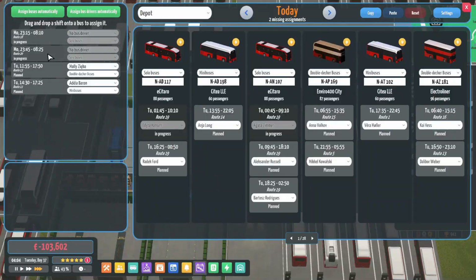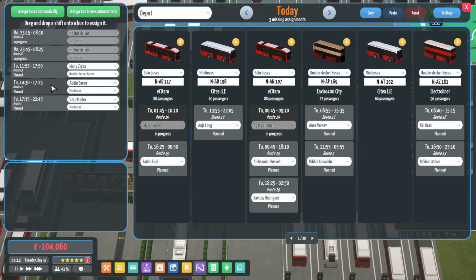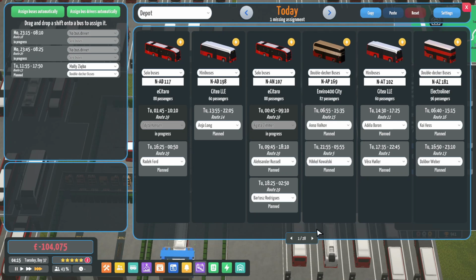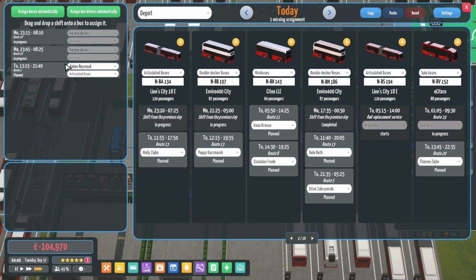With shift to assign at 11. Hang on, there's this one that's not due out till. Hang on, what page was that? In fact, that could do that one and that one. There's only one shift needing to be assigned. It's always possible to do it, you just need to kind of wiggle them around a bit. I'm sure we could put that one earlier service, even if it's messing with bus type.